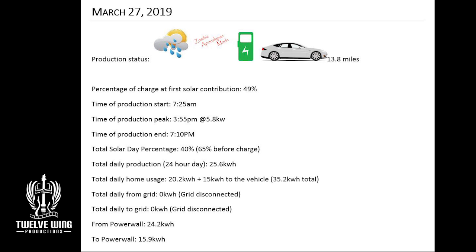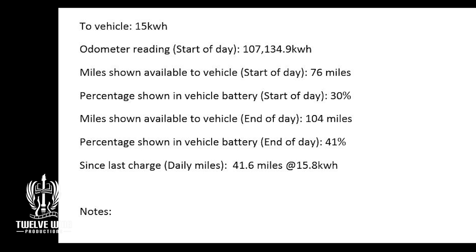And so here you'll see that our normal target for 3 days is 60%. And so 40 is 2 days, and we did that because on the 29th we were predicted to have good weather. And so here we're starting to deplete the system a little bit. 15% went to the vehicle.